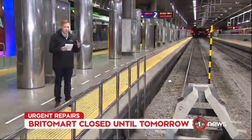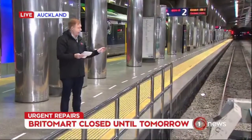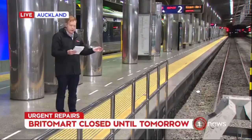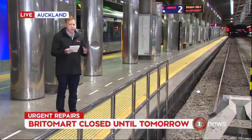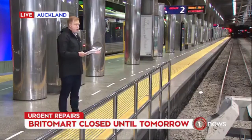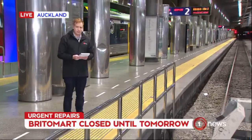So early this morning, commuters got those alerts. Nothing was going to be happening at Britomart today. So for most of today, Newmarket has been the main hub for most train services here in Auckland. There has been some relief though, with COVID-19, fewer people travelling on the train network. But for those who do travel on trains, the hope is that it can be open again tomorrow, but the train tracks still will need some more fixing after that. Kia ora, Kim, at Auckland's Britomart train station.